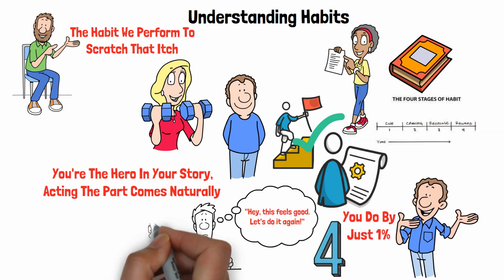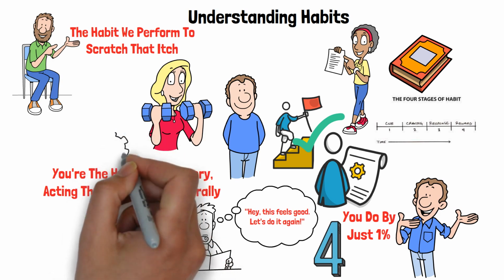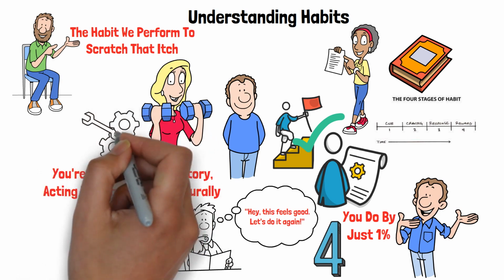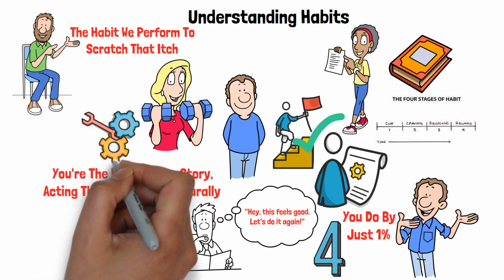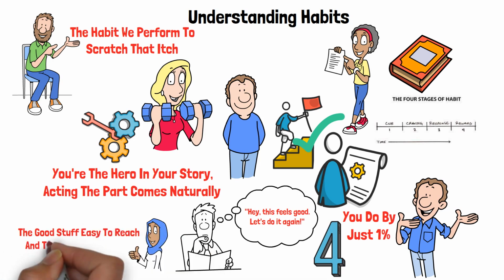Now, what about the world around you? Your environment plays a big role in shaping your habits. It's like setting the stage for your play. Make it a space where good habits are the star of the show. If you're tripping over your gym shoes every morning, you're more likely to put them on. The trick is to make the good stuff easy to reach and the bad stuff a hassle.